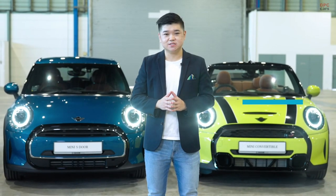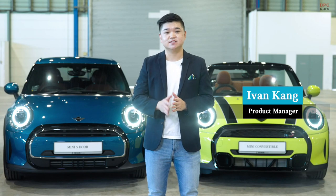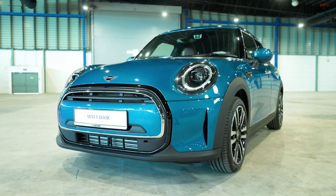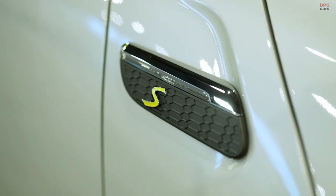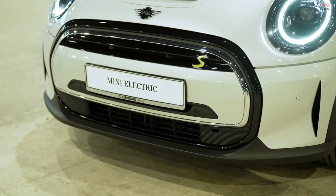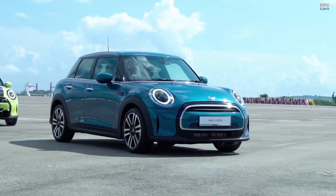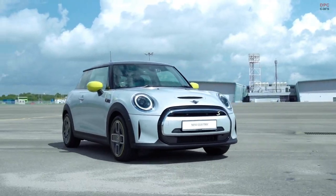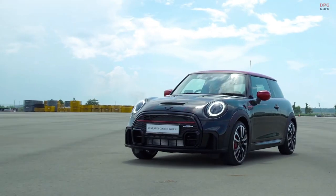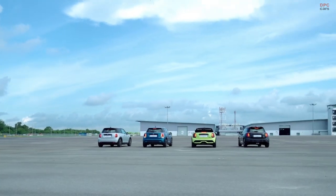Mini is synonymous with stylish cars with standalone character. And this still holds true today. The most visible change in the latest Mini range is a fresher, more modern look on the front and the rear of the exterior. Here with us today is the Mini One 5-door, the Mini Cooper S Convertible, the Mini Electric, and the Mini John Cooper Works 3-door. Let's zoom into a few highlights across the range.